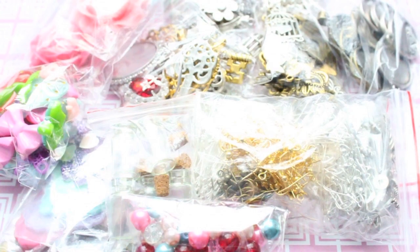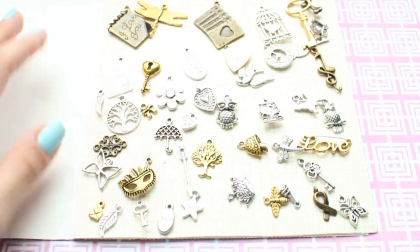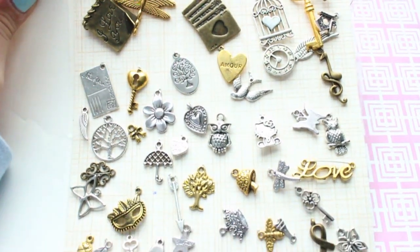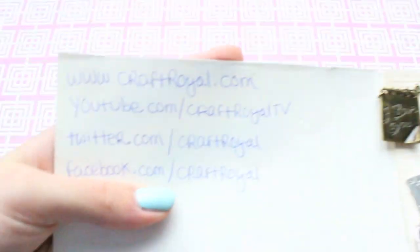So let's get right in because I am super excited. Craftroyal.com specializes in metal charms, anything for jewelry making, and tons of other craft supplies. And Nicole actually took the liberty to put all of the metal charms she sent me on this piece of paper so that I can show you them all. So this is just everything I got, and it's absolutely stunning. All of these charms are super gorgeous. And then she also wrote down their information, which is right here.